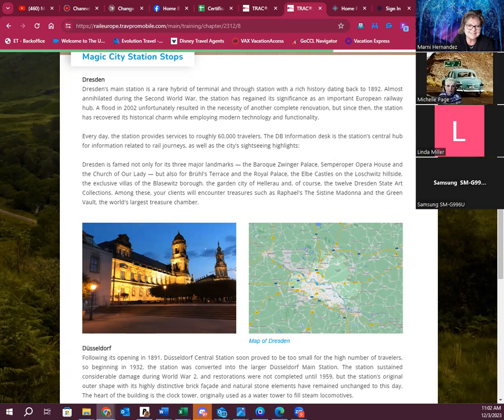The DB Information Desk is the station's central hub for information related to rail journeys, as well as the city's sightseeing highlights. Dresden is famed not only for its three major landmarks, the Baroque Zwinger Palace, Semperoper Opera House, and the Church of Our Lady, but also the Brühl's Terrace and the Royal Palace, the Elbe Castles and the Loschwitz Hillside, exclusive villas of the Blasewitz Borough, the Garden City of Hellerau, and of course, the 12 Dresden State Art Collections. Among these, your clients will encounter treasures such as Raphael's Sistine Madonna and the Green Vault, the world's largest treasure chamber.